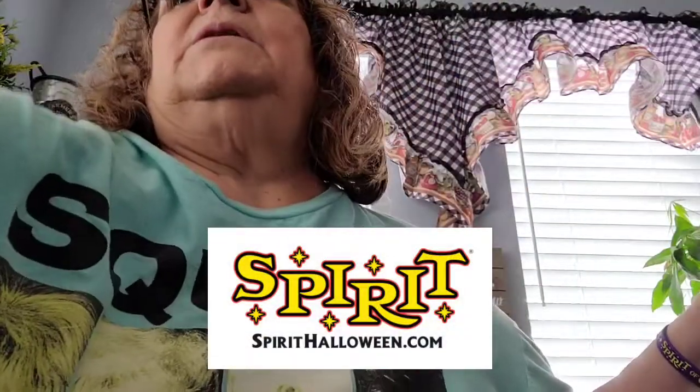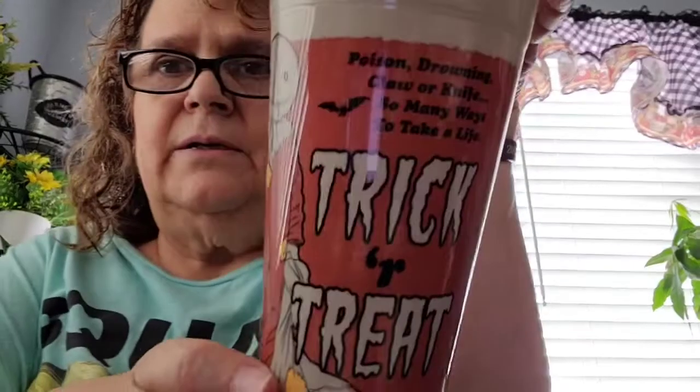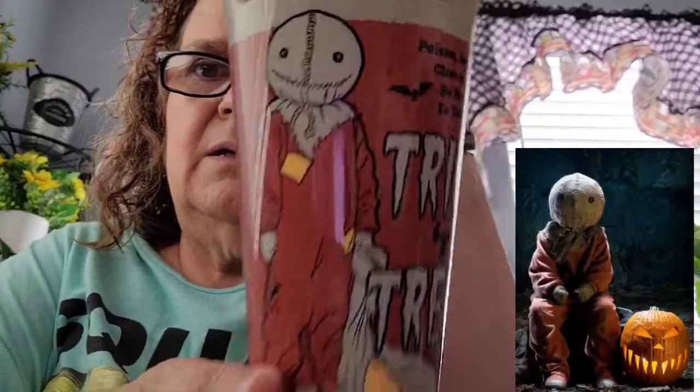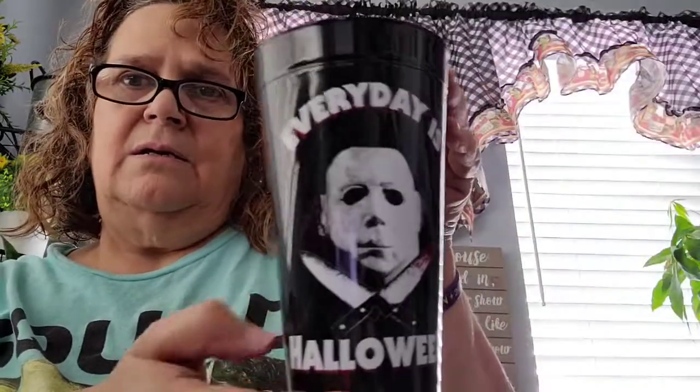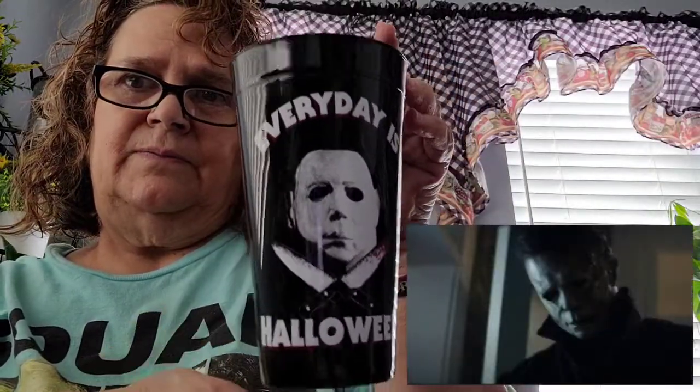So I'm going to share what I got from the Halloween store. I picked up these cups, and these are going to be prizes for my Halloween party. I got this one. It says trick or treat. Sorry about the glare. And they are just hard plastic. And then, of course, I got the one that says every day is Halloween, Michael Myers.